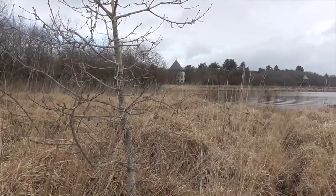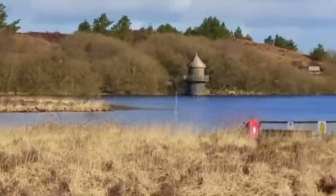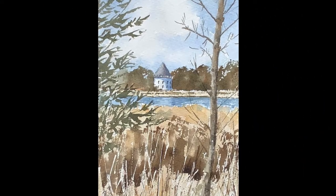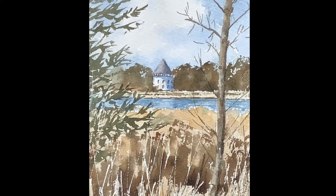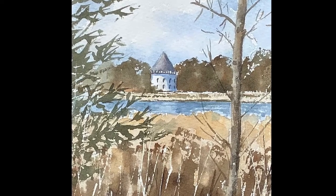Yes, very different, isn't it, at the beginning of March? But when the sun came out, the subdued wintry colours of the bog really came to life. I tried to reflect these colours in this little sketch that I did. I kept the foreground very simple, and I think the tree in the foreground adds depth by pushing the visitor centre into the distance.